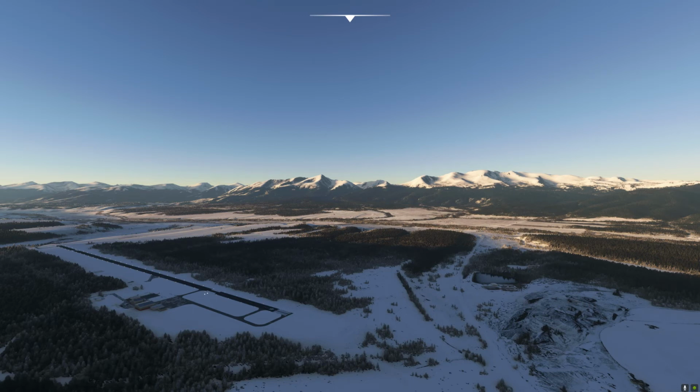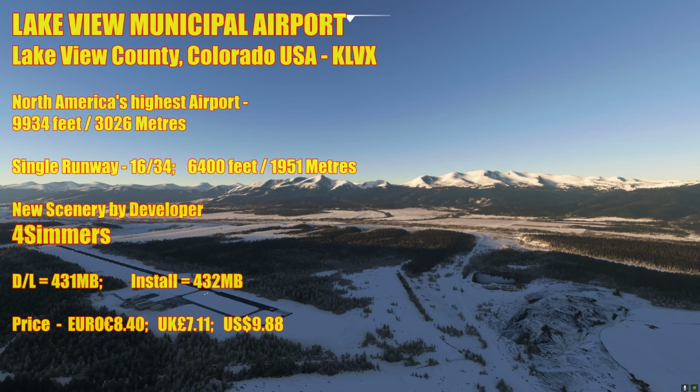Price of €8.40, which I think is about right. And yeah, just a beautiful little place. So thanks for joining me. I hope you liked the review. Hope it's useful for those of you who like to fly low and slow, or even maybe try and get an Airbus in here, and I just might take one in from San Francisco or Denver and have a go and see how it works, because the runway appears to be long enough. But thanks for joining me for the review.